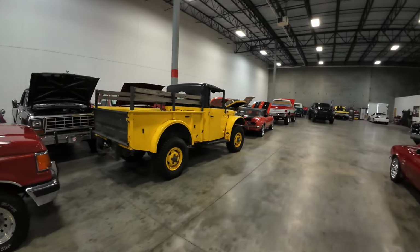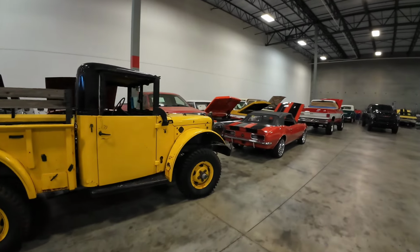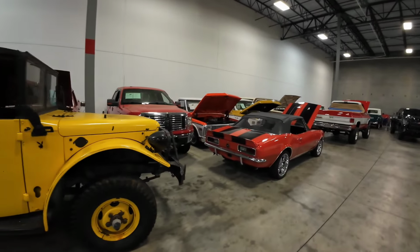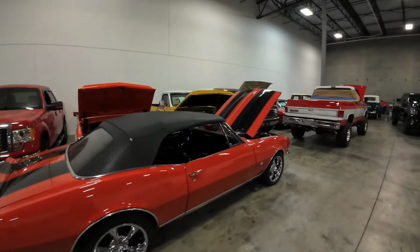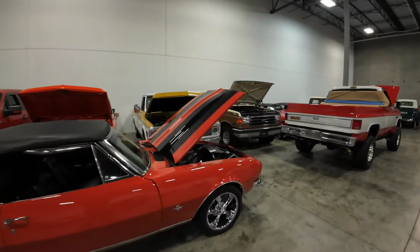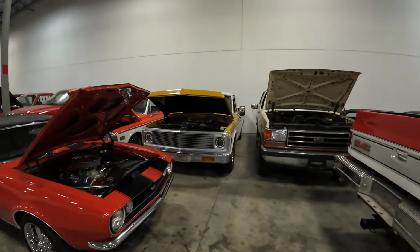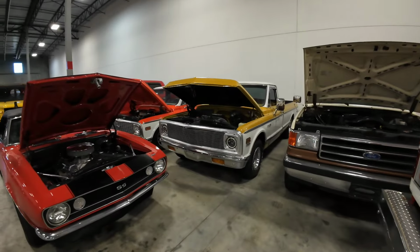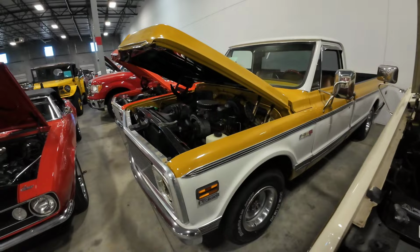And actually, it's still in service. Somebody bought it for a farm here in North Carolina, and they used it on there for years and years after we sold it to them. But yeah, that's what happened to it. Went on to work on a farm, and he had it for a long time. I think he probably still has it, but that's where it went to. Check out that right there. That's nice. And that one is a Chevy Cheyenne right here.